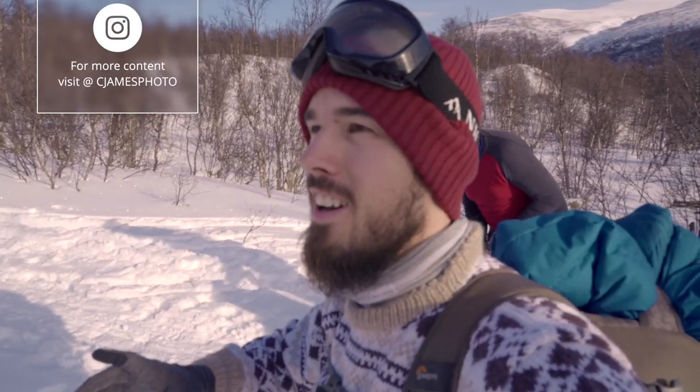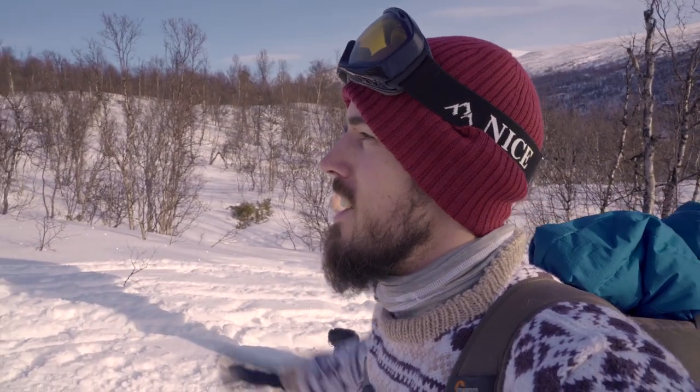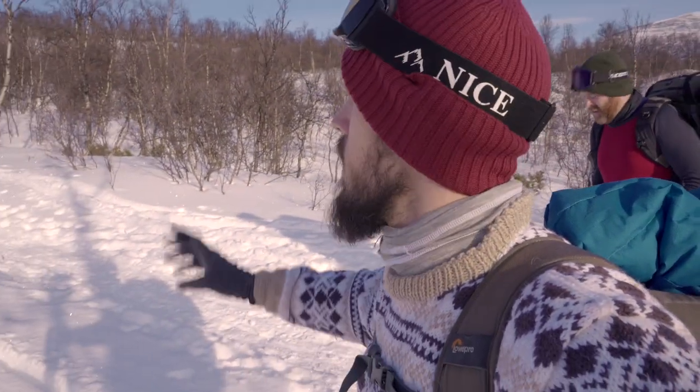About a year ago, around this time, I came up to Dovrefjell, and I'm here once again, with my friend Trond and some of his friends as well. So we're going up to photograph some musk ox. We're making our way up this mountain.